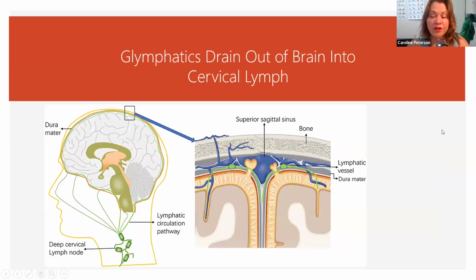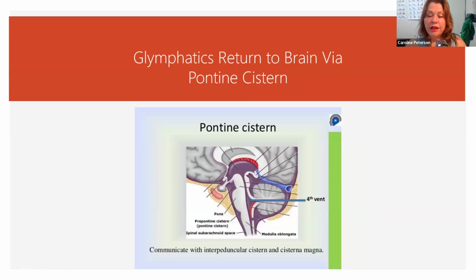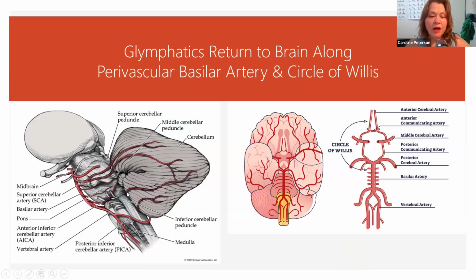When they're done with the wash, they're following the veins out. The glymphatic system either moves the fluid down into the lymphatic circulation in the neck, and then down into the chest, or it can recycle and move back up into the brain via this pontine cistern right here in front of the area just below the pons in the brainstem, and then continue up the basilar artery in front of the pons, and then move into the circle of Willis, which then will separate out into the anterior, middle, and posterior cerebral arteries. And then we begin the work again.